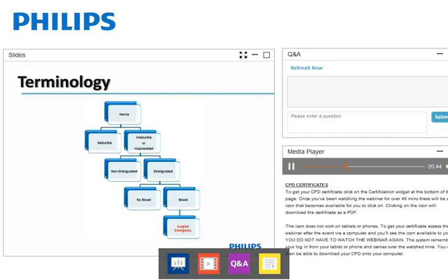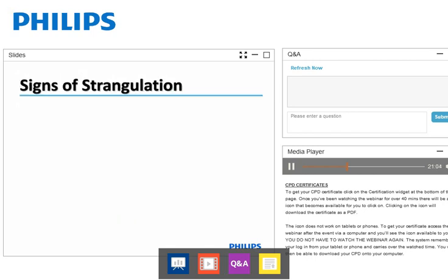An incarcerated hernia is one that isn't able to be pushed back into position. An incarcerated hernia can either be strangulated or non-strangulated. So you need to be able to differentiate between those terms. Now, because trying to determine if a hernia is strangulated or not is one of the main reasons for doing the ultrasound, what are the signs of a strangulated hernia?